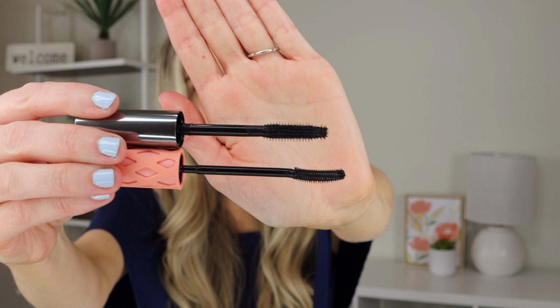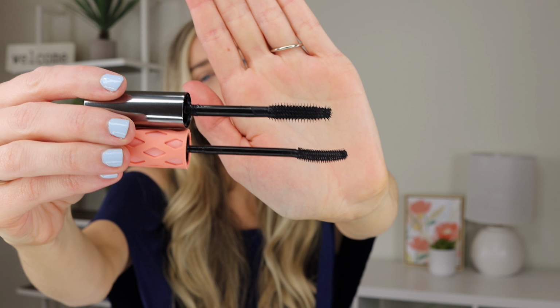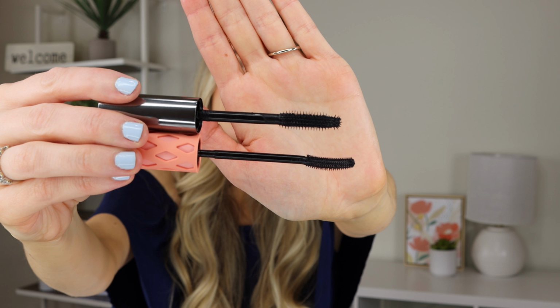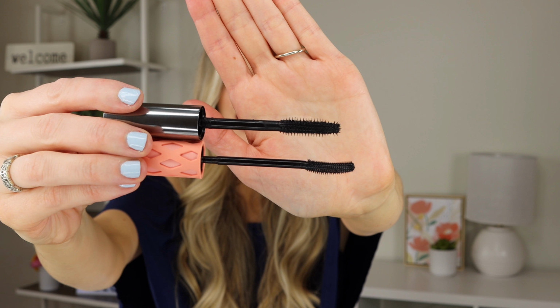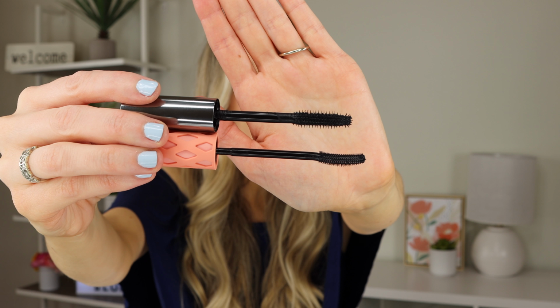Okay, so let's compare these guys. The top one is the Theyre Real and the bottom pink one is the roller lash. The roller lash has a curve where the Theyre Real does not. The roller lash spikes, the little prongs, are not quite as long and it doesn't have the domed tip. The actual wand on the roller lash is longer and thinner.